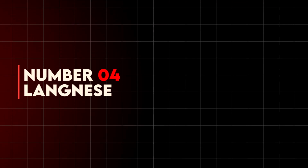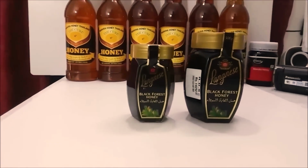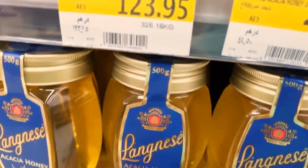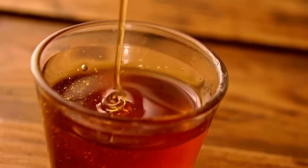Number 4, Langnese. Langnese looks premium. The flow is silky. You expect alpine purity. Here's the truth. That shine can mask how the honey was handled before it hit the shelf.